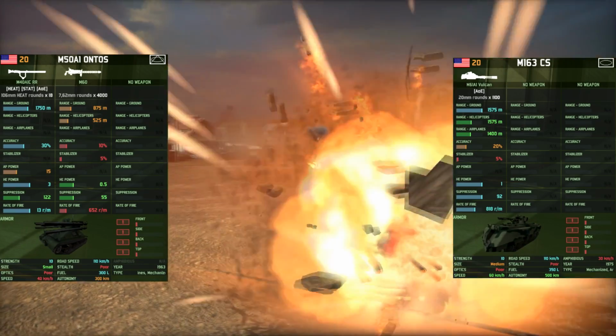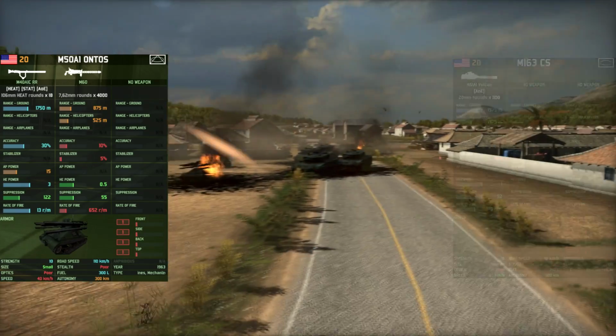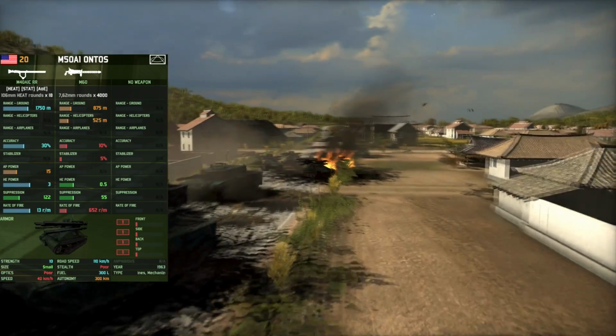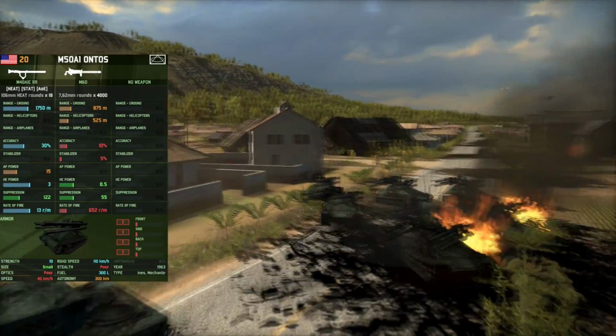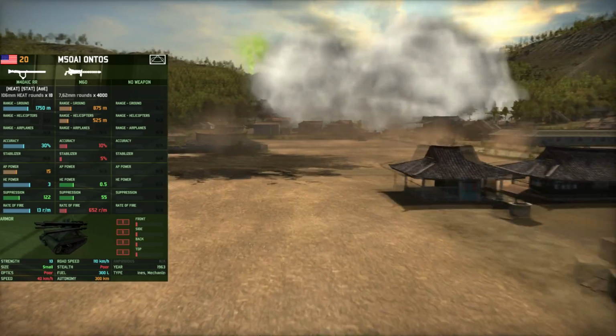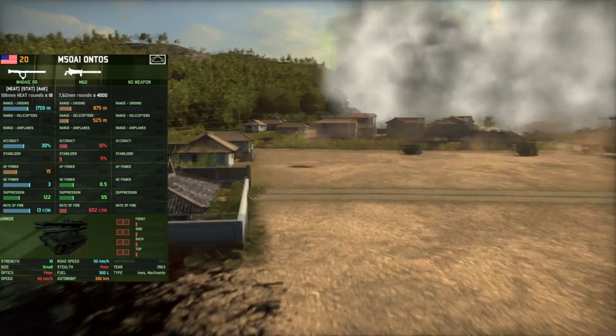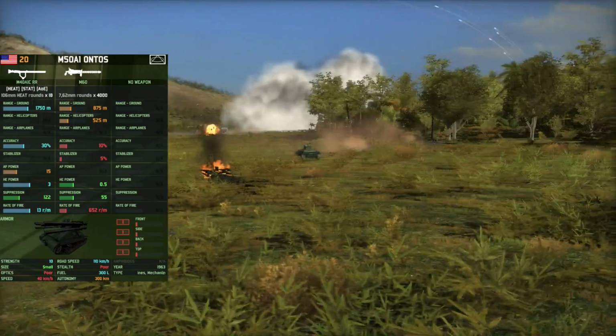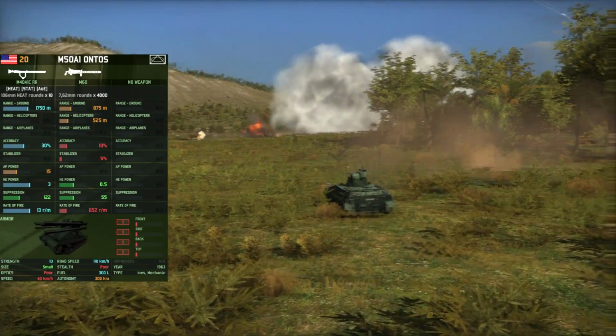But the Ontos is more than just an infantry fire support vehicle. It's a tank killer too. Placed in the right forest at the right time, this thing can knock out the biggest behemoth. Those T-80Us, those Leopard 2s if you're playing blue on blue for some inane reason.